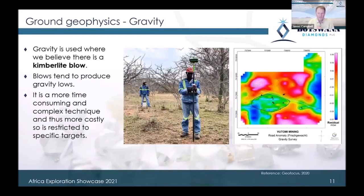And then when we find areas where we believe there to be blows, and just go back in mind to the strategy slide I had earlier in terms of the confluence of the dolerite and the kimberlite dikes, and where we believe from field mapping and other techniques, a dolerite may be masking a potential blow. We then use gravity. And this works extremely well, as we all know in this area, that kimberlite pipes produce gravity lows. It's a more time-consuming and a complex technique. It is also more costly, and being a junior company who wishes to spend most of its money in the ground rather than on any other form of overhead, we are very, very targeted in terms of our gravity techniques.